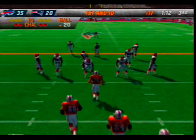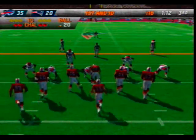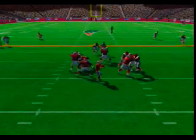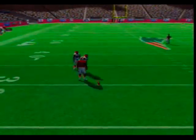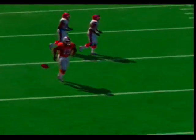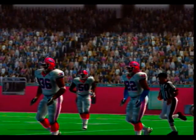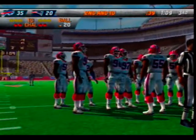Ball on their own 20. Start the drive at the 20-yard line. First and 10. Robinson, the lone back. Gets the pass off. And he can't hang on. All he can do is look at his hands and wonder what the heck happened.